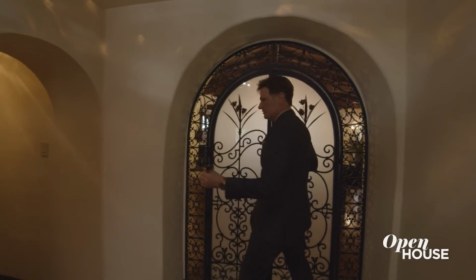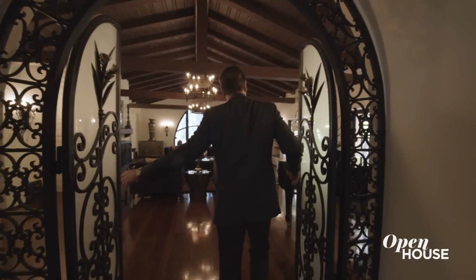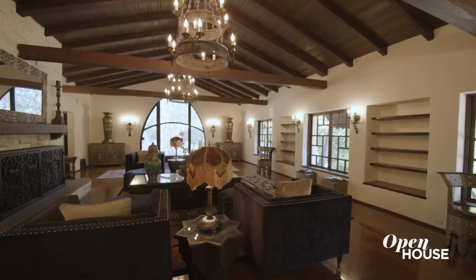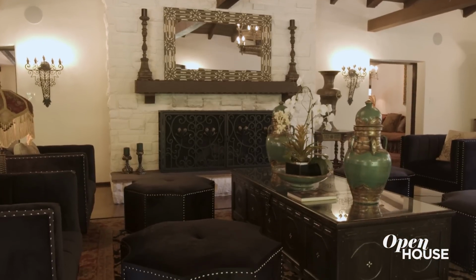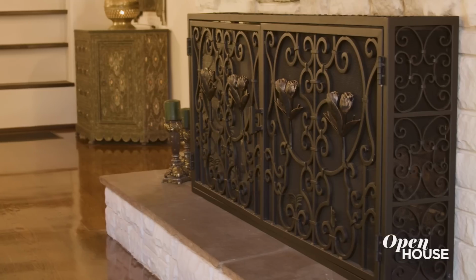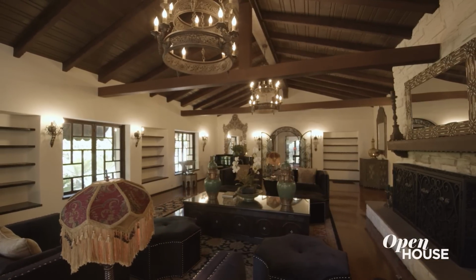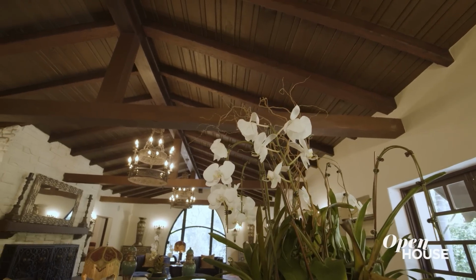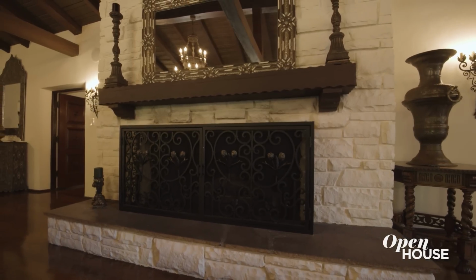What I'm excited about showing you is the drama of the main room. It's a ballroom-sized living room. Our owner fell in love with this home. She's a world-renowned fashion designer and wanted to bring recreated art into this home and restore it to its glory from the 1920s. This room features angled ceilings with very thick wood timber, a huge fireplace.